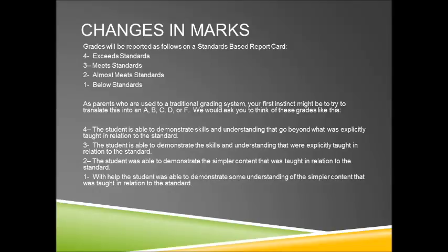For a 2, we would want you to know that the student is able to demonstrate the simpler content that was taught in relation to the standard. So all standards have some simpler content and some more complex content. A student who earned a 2 on a skill can demonstrate the simpler content. And if a student earns a 1, they need help still to demonstrate this skill.